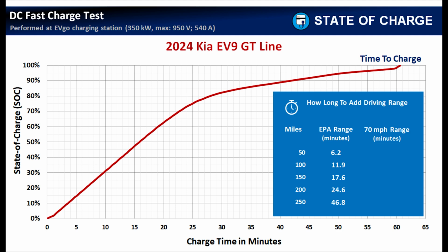It took 17.6 minutes to add 150 miles of driving range, 24.6 minutes to add 200 miles. That's great. 25 minutes, you can add 200 miles of driving range. And it took 46.8 minutes to add 250 miles of driving range.